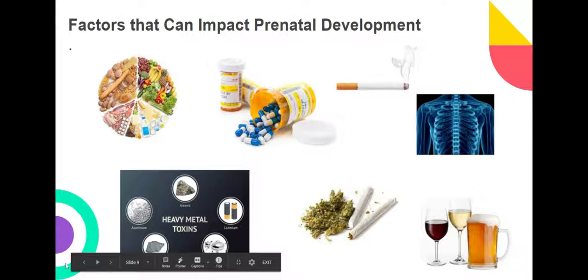Now, of course, as anything grows, kind of like a plant, there are factors that can influence positively and negatively ways that a fetus can develop. And so anything that goes into a mother actually goes into a child too. So we have to be aware of some of those things, whether it's healthy food or whether it's not so healthy food, whether it's consumption of drugs, if it's exposure to radiation or heavy metals. There's a lot of things that we have to be aware of in our daily lives when we're talking about fetal development.